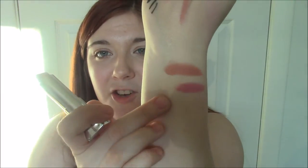This one is in Blushing Pout. I'm very excited. This one I absolutely adore. This is much more my style than the burnt color. I'm not all for the burnt color, but I feel like it's gonna match that lip liner that I talked about in my Ipsy and Beauty Box 5 video.